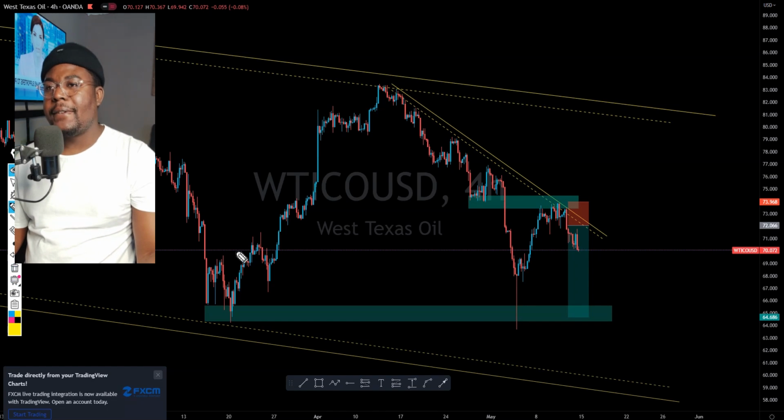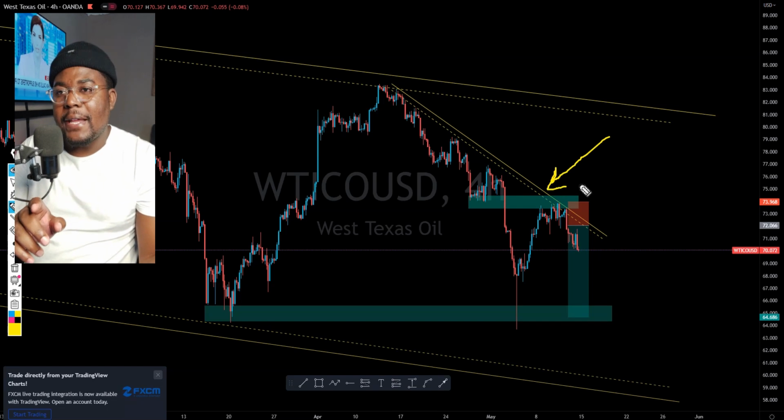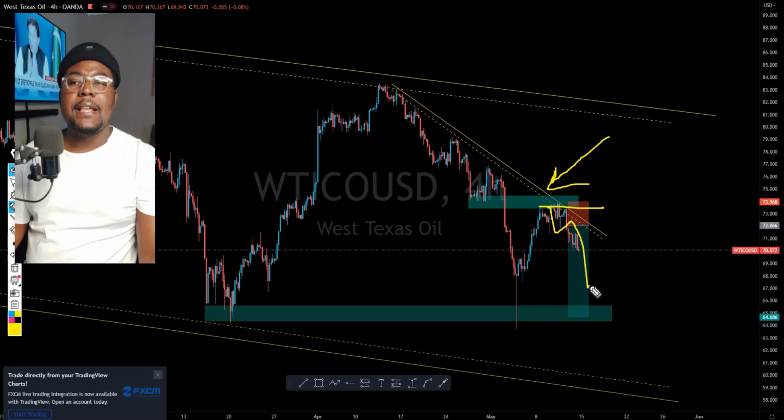You can see they connect very nicely, and we did connect that, and that is actually giving us a very nice resistance. And we saw the market touching this area. You can see now it's pushing lower. Where do we think the market can reach?